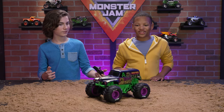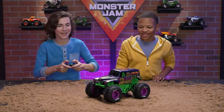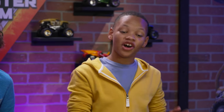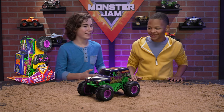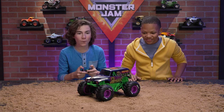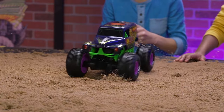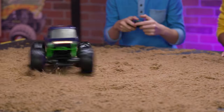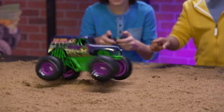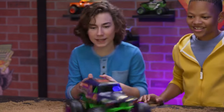Let's kick up some dirt with the Freestyle Force Grave Digger. This epic RC pulls off a ton of stunts, and donuts is one of them. Check this out. All right, here I go. 3, 2, 1, go. Oh, look at this. He's kicking up dirt. Whoa. You see that? Look at how deep it's going. I know. It's like a canyon now.